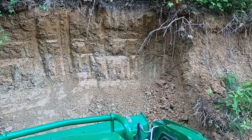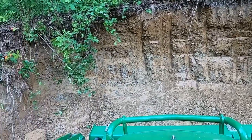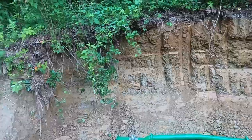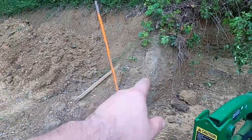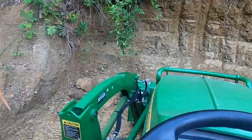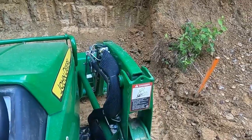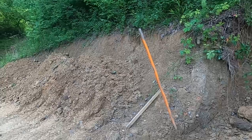I've probably gone, oh, I know I've gone at least three feet, maybe four feet. At the beginning, these were almost at the beginning of the slope, so it's a good indicator how far I've gone. Probably about four feet. But look at all the dirt we've moved so far.